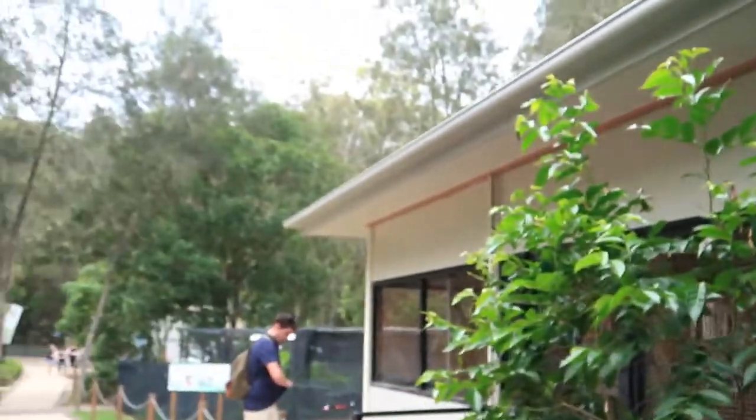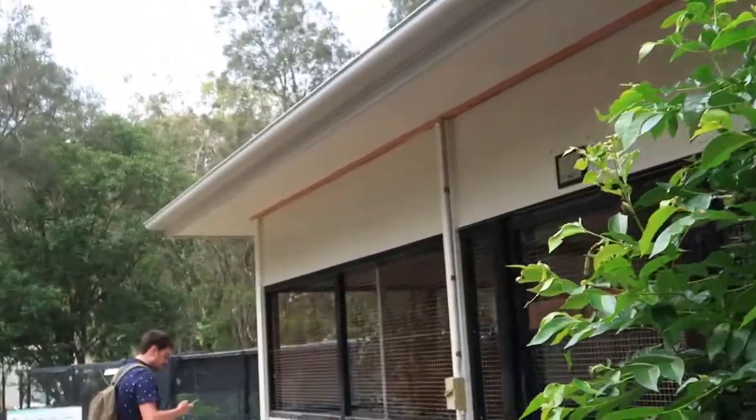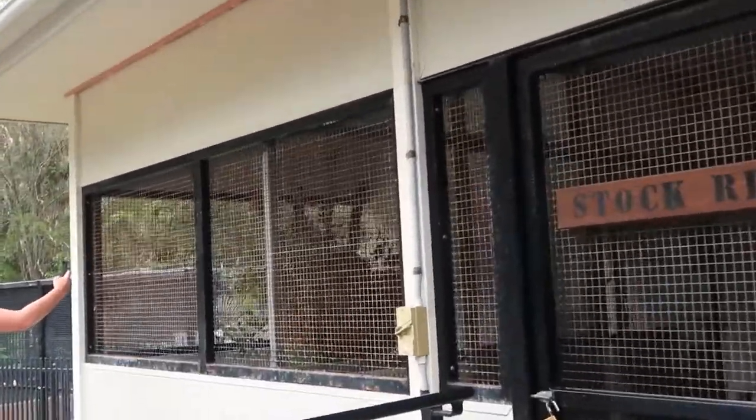And this is the koala rehab. And look, there's a tiny little drip stand and the little koala's getting a drip.